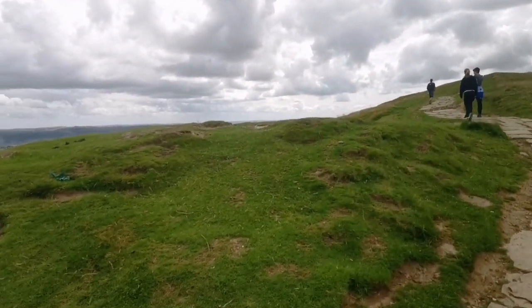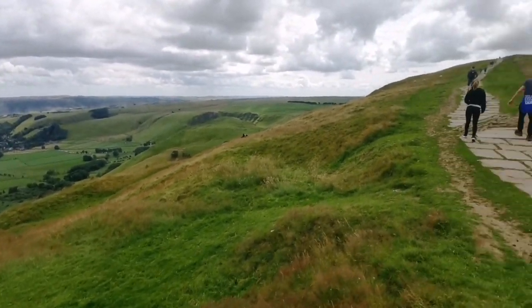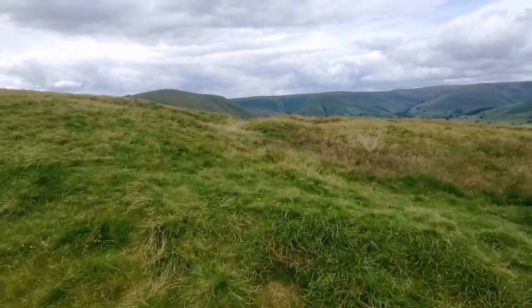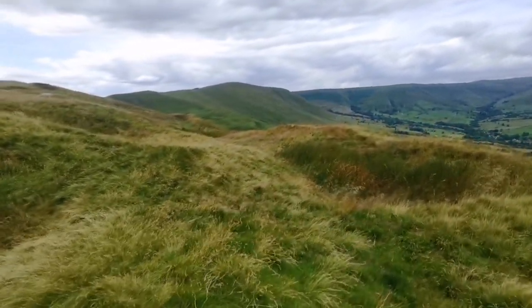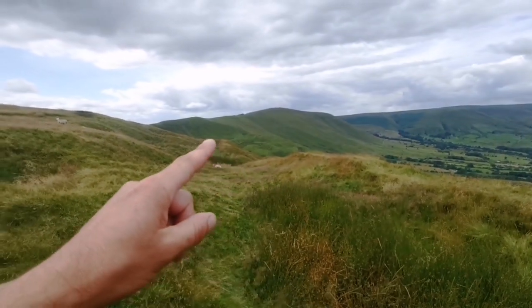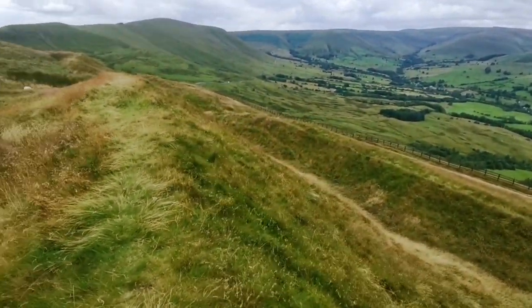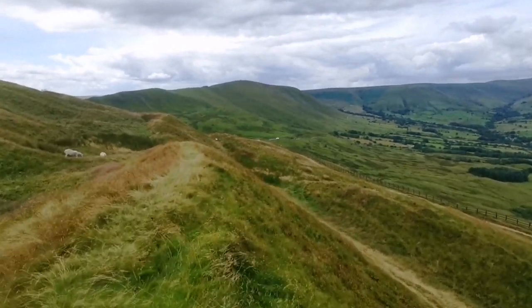So I'm now inside the hill fort, pretty much. I'll just take a little walk around this way, see if we can see the banks and the ditches more clearly. See the banks running along here. There we go. Apologies for the wind. Been a good walk, nearly at the summit, and then we're going to go get something to eat. I'll no doubt show you a view from the top.